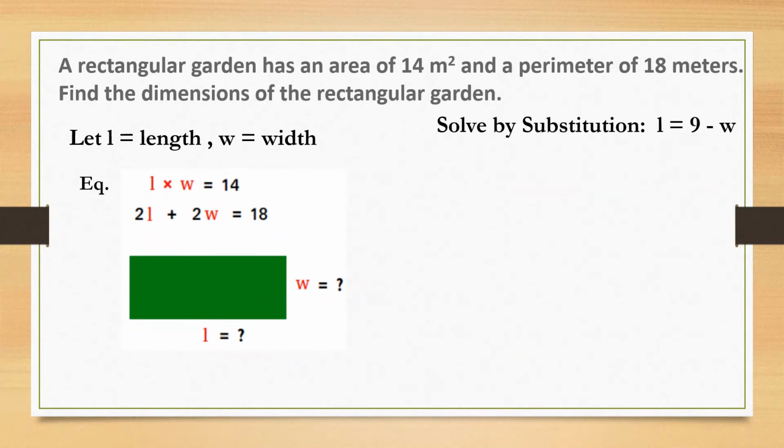This time, we're going to simplify equation number 2, and that is 2L plus 2W equals 18. We're going to divide each term by 2, and the equation becomes L plus W equals 9. We're going to use now the method of substitution and use L equals 9 minus W and replace it in equation number 1, LW equals 14. And the equation becomes the quantity of 9 minus W times the quantity of W equals 14.